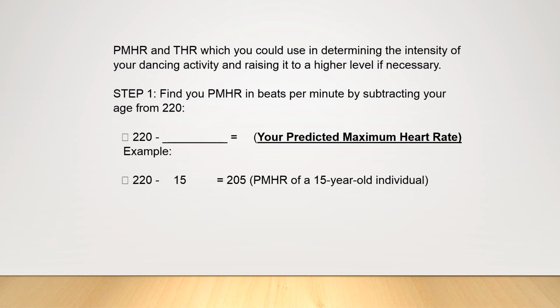Next are PMHR and THR, which you could use in determining the intensity of your dancing activity and raising it to a higher level if necessary. Step 1. Find your PMHR in beats per minute by subtracting your age from 220. So 220 minus 15 equals 205. So that is the PMHR of a 15-year-old individual.